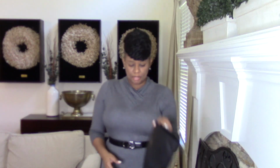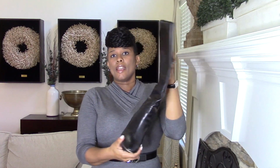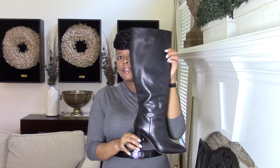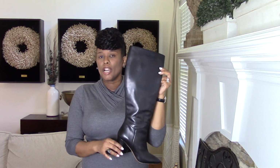This belt ended up being a steal of a deal because I got it for 67 bucks, and it was originally valued at $500. And the same thing with my boots. I wore these beautiful knee length boots. They're a leather boot. I shared these in a haul a while back, and I got these for 100 bucks. These originally sell for $400.